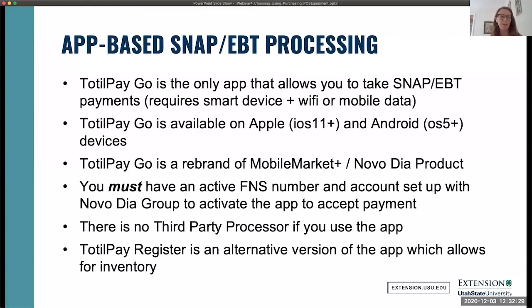It is a really similar app, and we are working on phasing out that and moving customers over to TOTILPAY Go. To get set up with TOTILPAY Go, you must first be approved by USDA FNS as an authorized SNAP retailer. Novadia Group is now an authorized third-party processor. So if you do decide to use the TOTILPAY Go app to accept SNAP payments, you do not need to seek out and identify a separate third-party processor. It's kind of an all-in-one scenario.